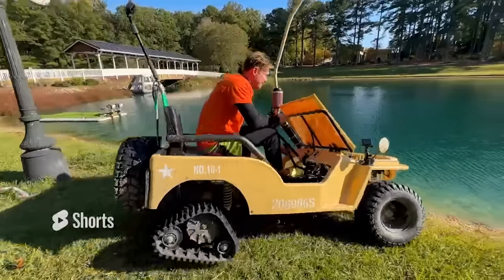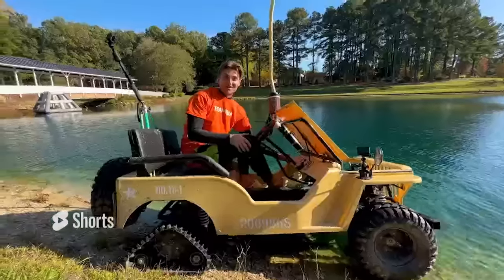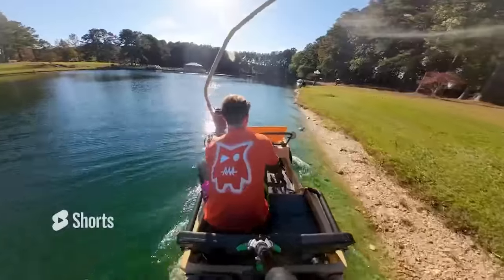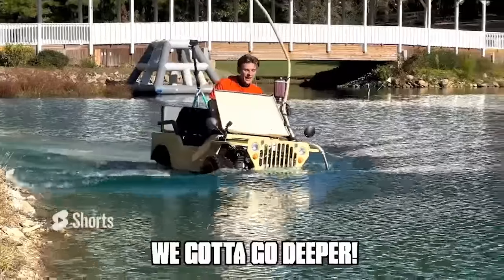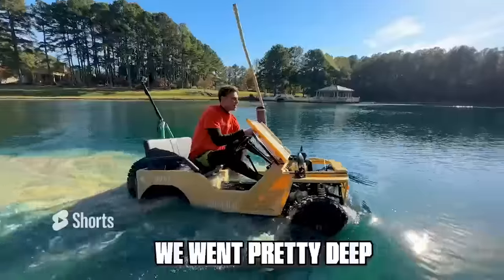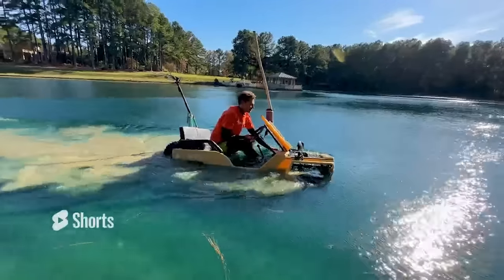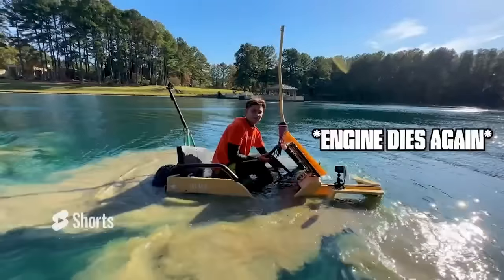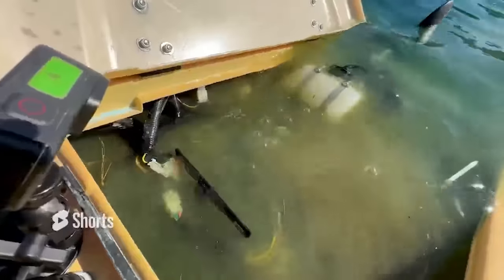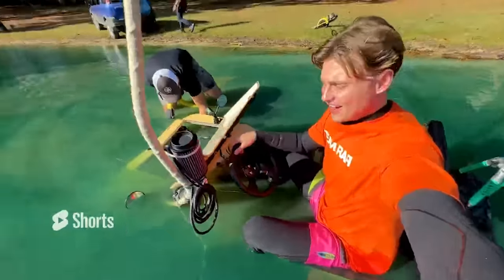Try it. It doesn't want to get wet. Here we go. Oh my god. No. If we stall underwater, that might be the end of it. Running. Look, there's bubbles coming out. Oh no. Bubbles coming out means water is going in. We didn't seal something. Look at that, rescue squad. So we are officially sunk.